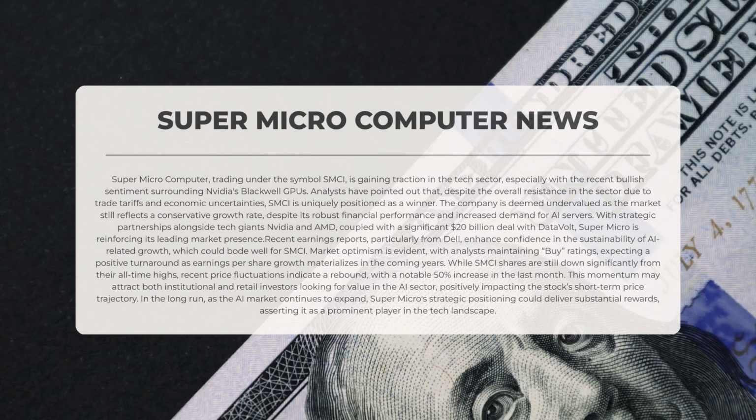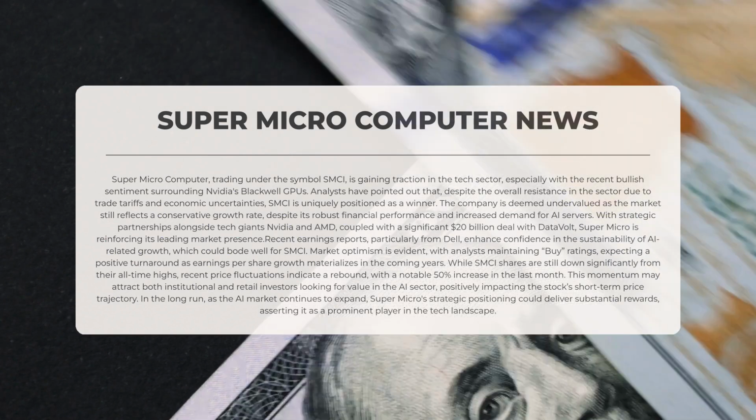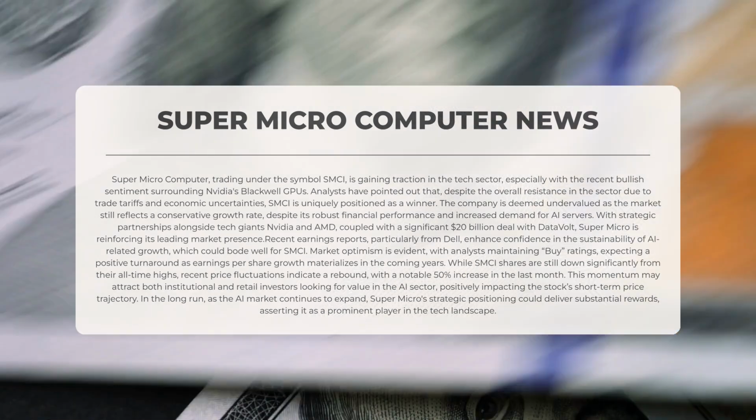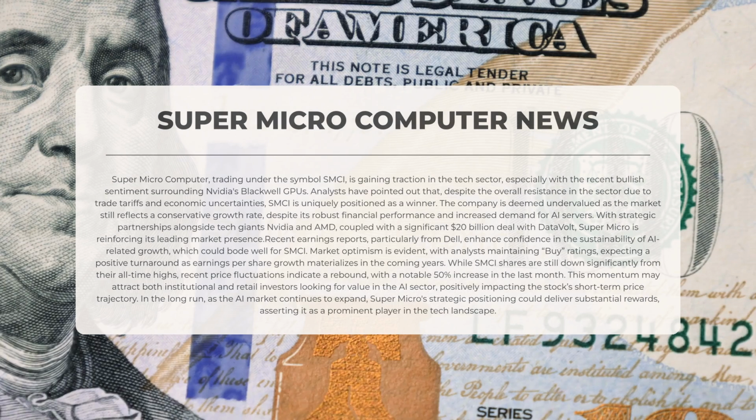Supermicrocomputer, trading under the symbol SMCI, is gaining traction in the tech sector, particularly with the recent positive sentiment surrounding NVIDIA's Blackwell GPUs. Analysts have noted that, despite the overall challenges in the sector due to trade tariffs and economic uncertainties, SMCI is uniquely positioned as a winner. The company is considered undervalued, as the market still reflects a conservative growth outlook, despite its strong financial performance and rising demand for AI servers.